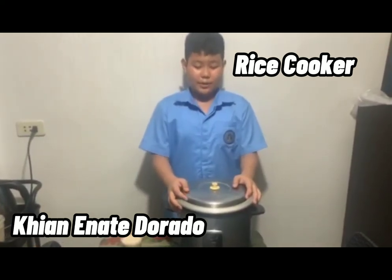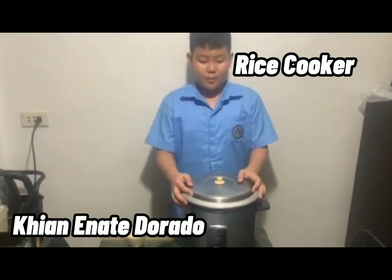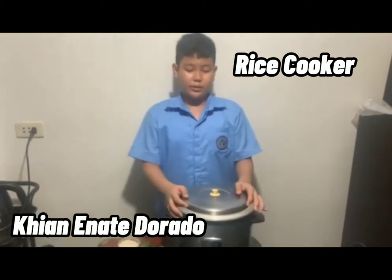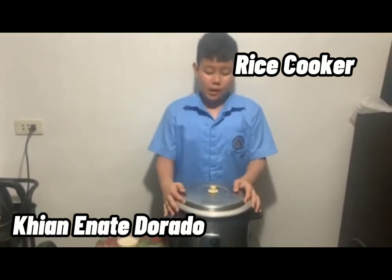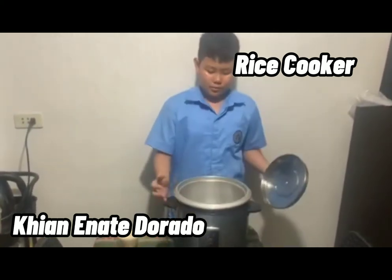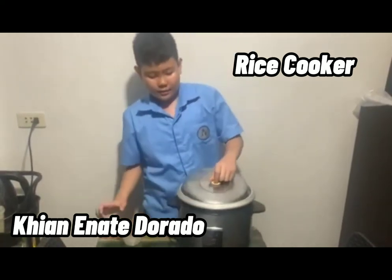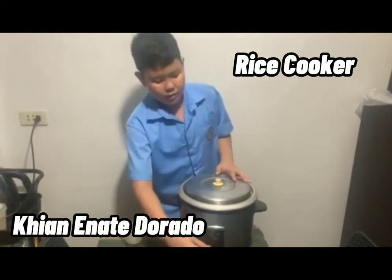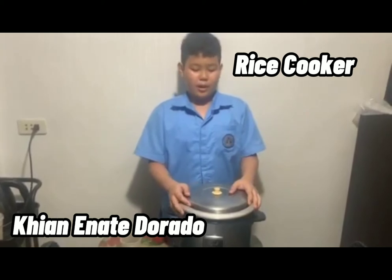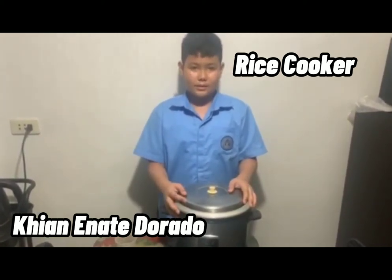A rice cooker or steamer is an automated kitchen appliance designed to boil or steam rice, and consists of a heat source, a cooking bowl, and a thermostat. So this is how to put rice in here. And let it cook for about a minute. Let it warm for 4 minutes before we get the rice.